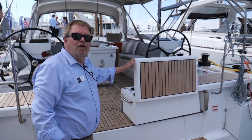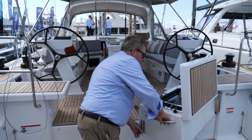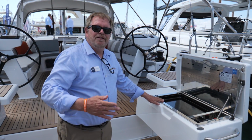This cover then closes and just becomes another seat in the cockpit. But when you want to cook, you simply swing it out. You're standing on the swim platform. The fish come from out there. They get clean. They get on the grill, and then they come to here.